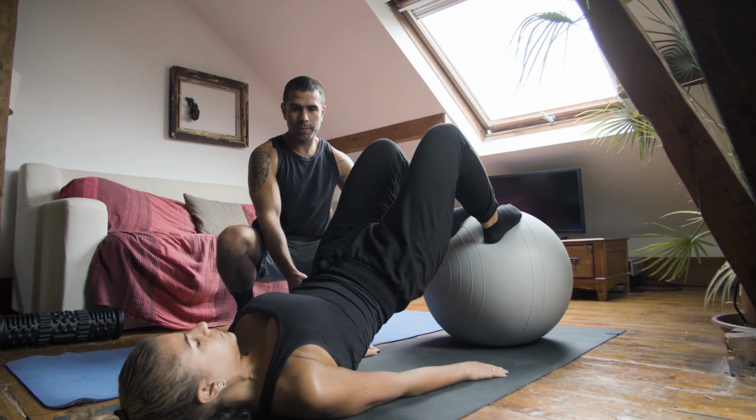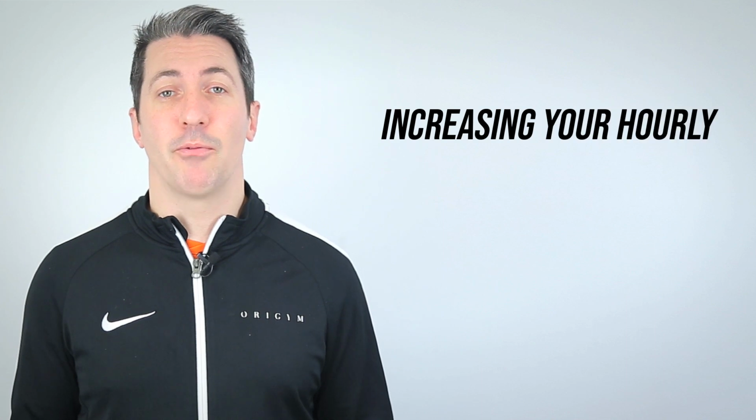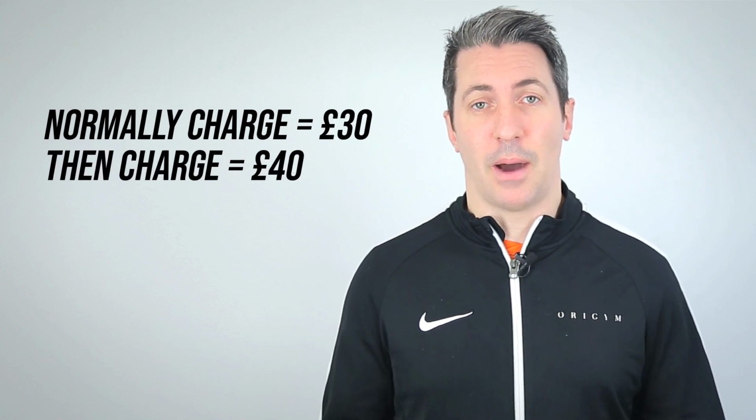You could offer home personal training by traveling to clients' houses. When traveling to clients' homes, you can charge more per hour. This is for the inconvenience of traveling and factoring for petrol and depreciation of your car. The typical inflation for traveling to people's homes is increasing your hourly rate by 25%. For example, if you normally charge £30 an hour, you could then charge £40 an hour.